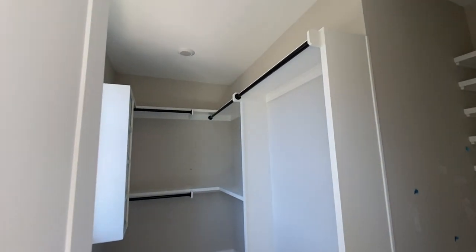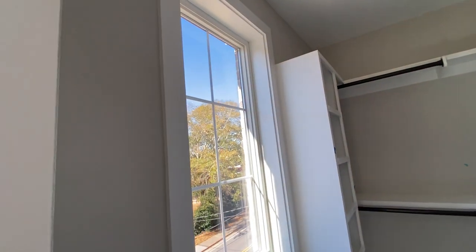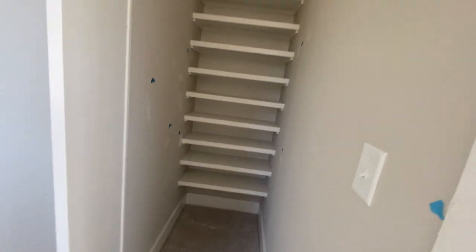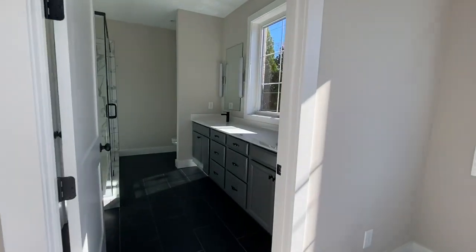Gorgeous. Look at this walk-in closet. Holy mackerel. People still say mackerel. Shoe shelf. Gorgeous. Oh man, this bathroom.